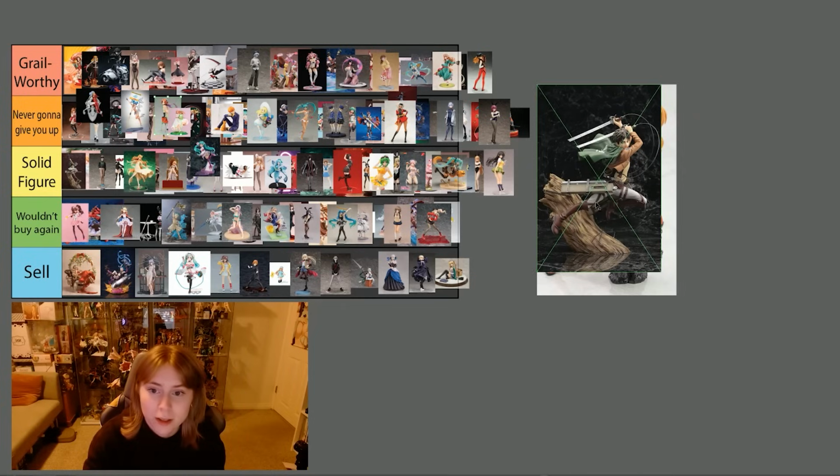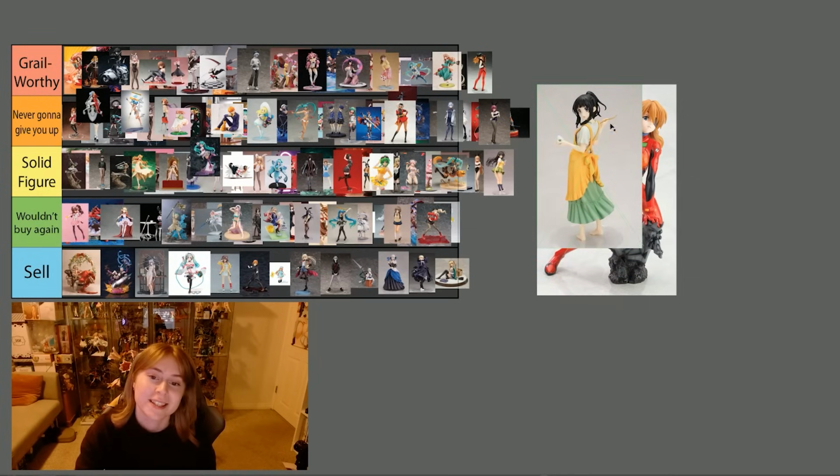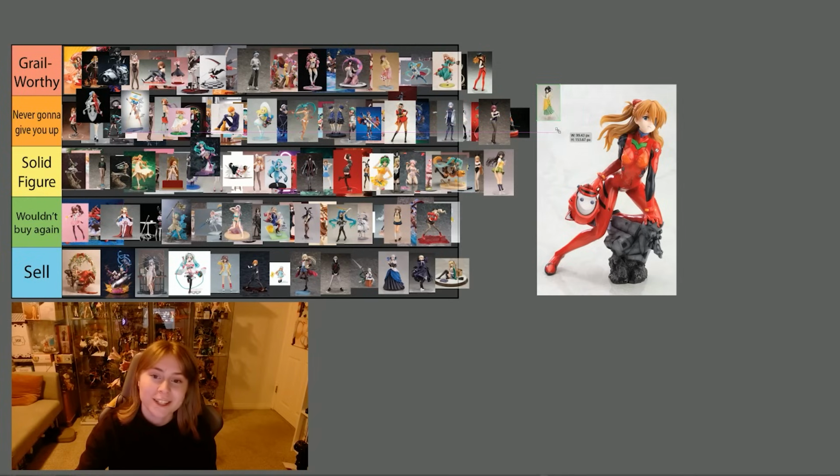I love this figure right there. There's the Eren. I do like him more than the Mikasa, but I still think he's only a solid figure. Another holy grail, this is the Chitanda Eru by Alter. I love Hyouka, and there's very few Hyouka figures. This one is quite expensive on the aftermarket, but worth every penny because I love Alter, I love Chitanda, and I love this figure, and it's a grail.